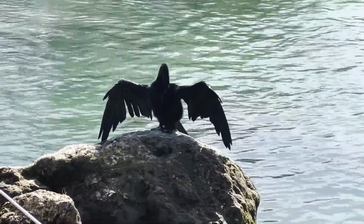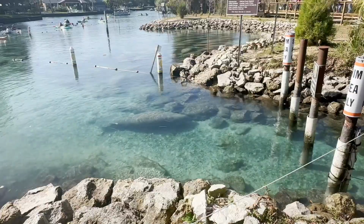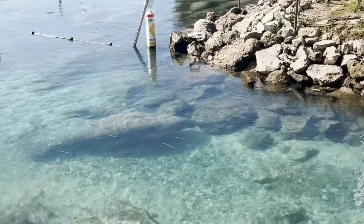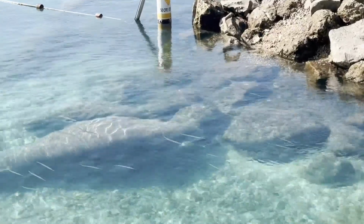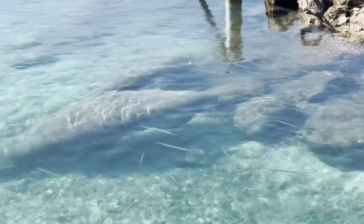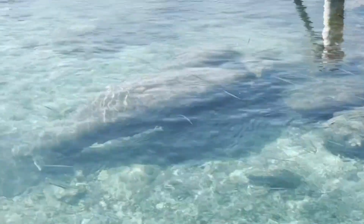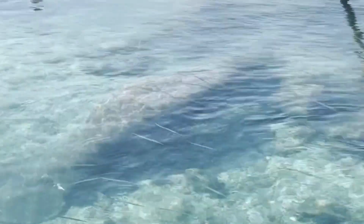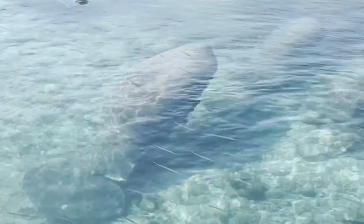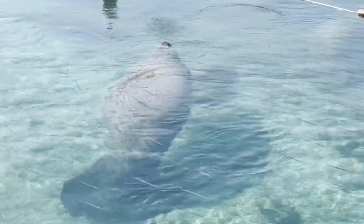Here's an egret drying his wings after plunging for fish in the clear water. Manatees are mammals, and their closest relative is the elephant. They are thought to live up to 50 to 60 years in the wild. They never leave the water, but like all mammals, they must breathe air at the surface.